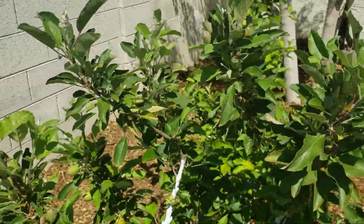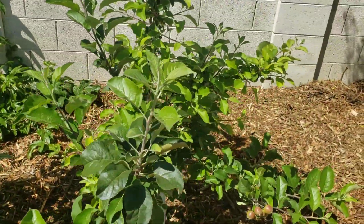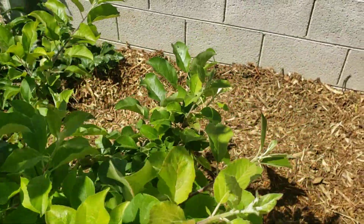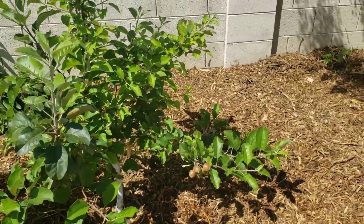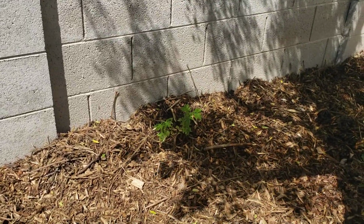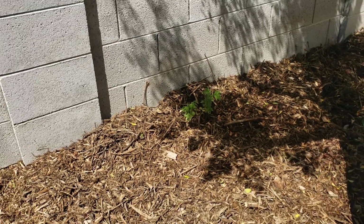This one's loaded with apples. And it's right next to Dory, my golden Dorset apple. And she's got a few apples. Not as many as the Anna, but she's getting them. And I got a few elderberry planted. There's an elderberry. It's the Adams elderberry.